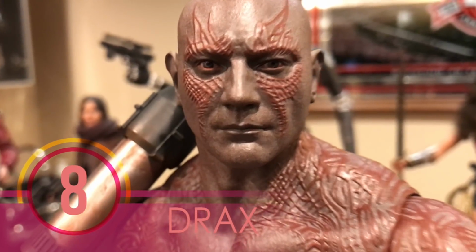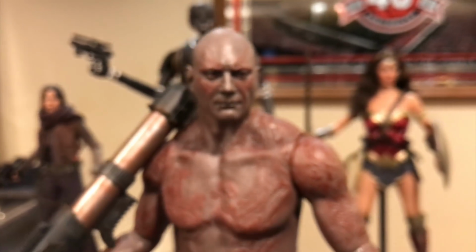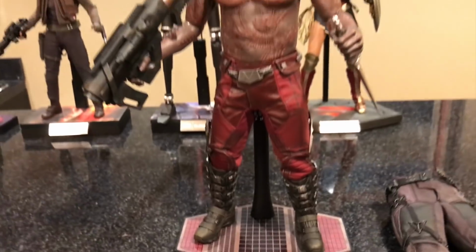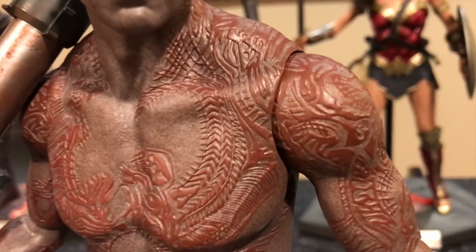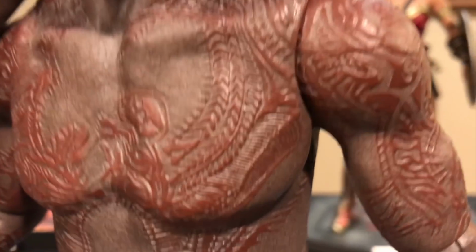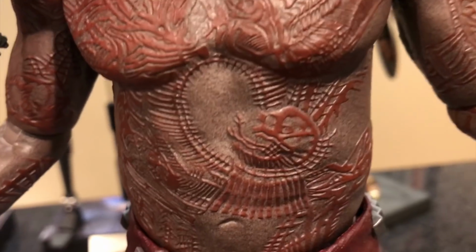Number 8, Big Dave. Dave Bautista, also known as Drax the Destroyer. This was a figure that I waited a long time for. Feels like I waited about 2 years for this figure to come out. This is a fantastic looking figure. The tattoos are like brands. They're raised up, and there's a great amount of detail on the tattoos, as you can see.